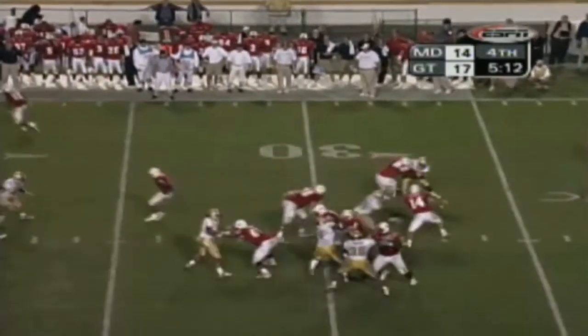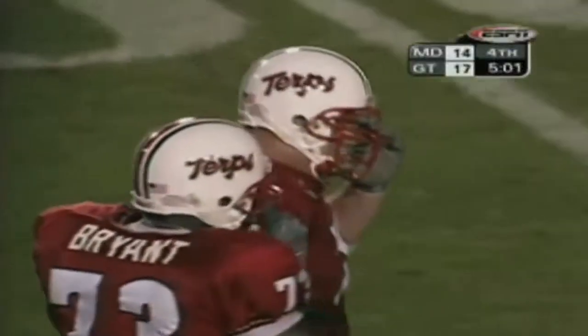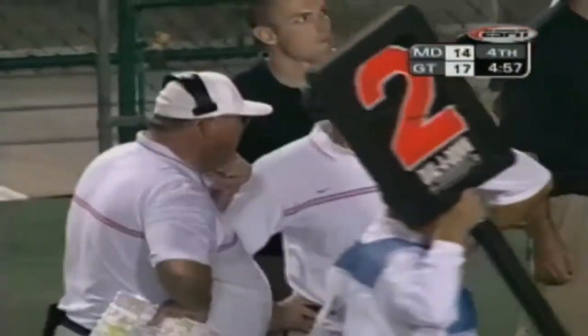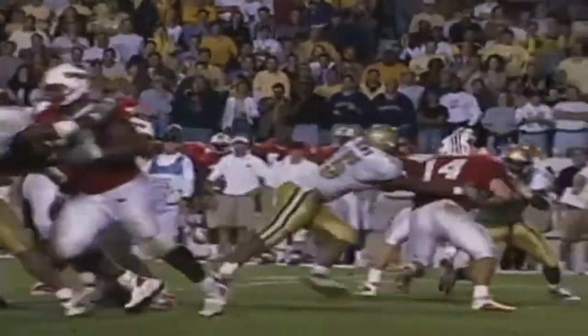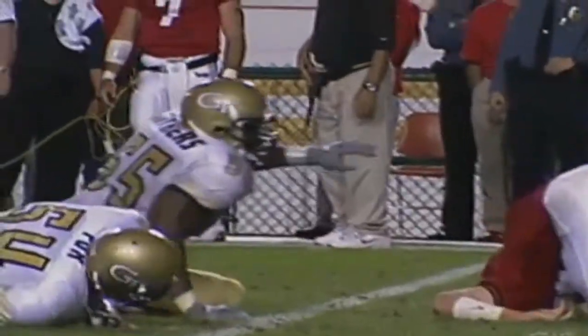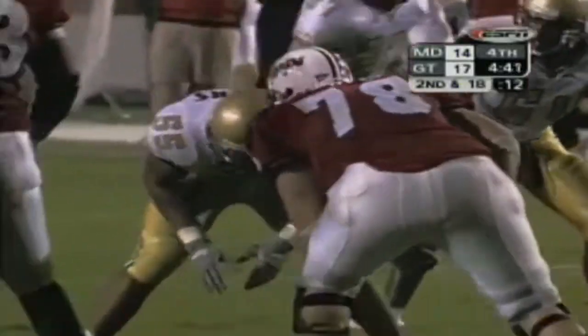The 34, pump and go long. No, go down. Hill is sacked by Gathers. They're moving Greg Gathers all around. Here he moves from the outside, comes down into the inside as a defensive end, and that stunt confused Maryland up front, and he came scot-free.